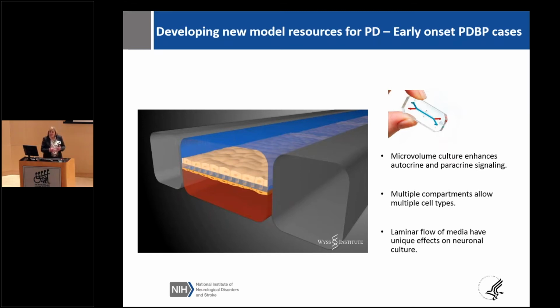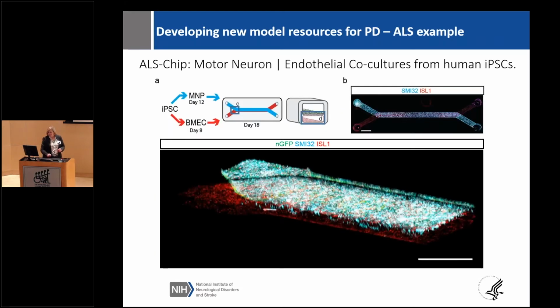And we think by having a more complex system, we'll be able to model disease more accurately, because the brain is not just made up of neurons, it's actually a very complex architecture. This gives you an example. This is from Kai Swenson's lab.